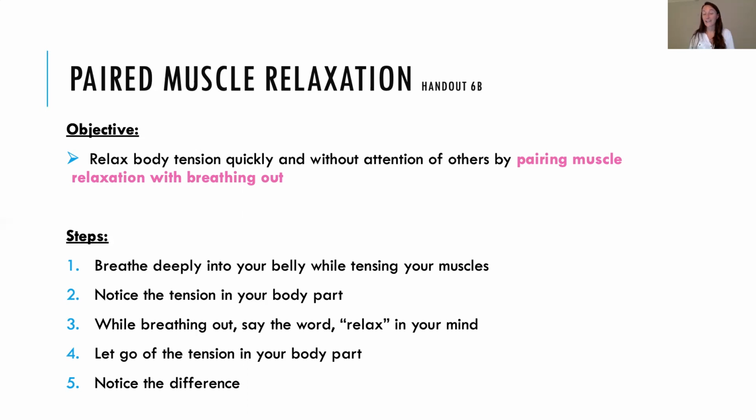If you can try that right now, you can notice that they're really tense. Or maybe you tense your thighs by just lifting your legs up really quickly in your seat. Maybe you can clench your stomach, right, by tensing your core and then relaxing. Or maybe it's even by clenching your buttocks, right? All of those things we can do without drawing a lot of attention to ourselves. And this handout 6B has very detailed instructions for how we can go about and start to implement paired muscle relaxation. So I encourage you to check that out.